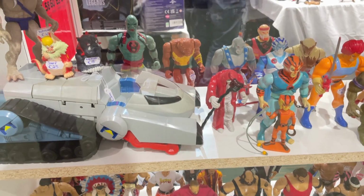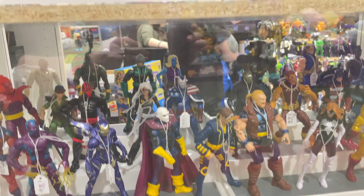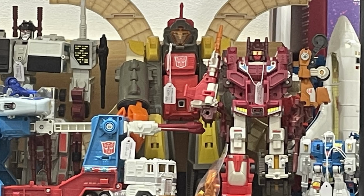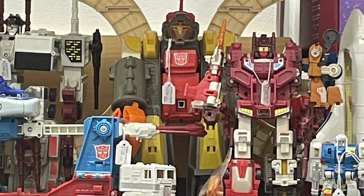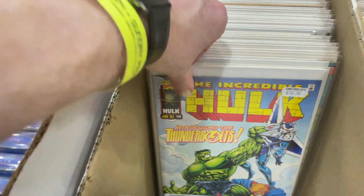Lots of nice vintage action figures as well. Great array of Thundercats there and your Marvel Legends and all that kind of stuff. Some pretty cool figures overall. Loved these vintage Transformers. Really got my eye on the Metroplex at the back there. But yeah, absolutely loved them.